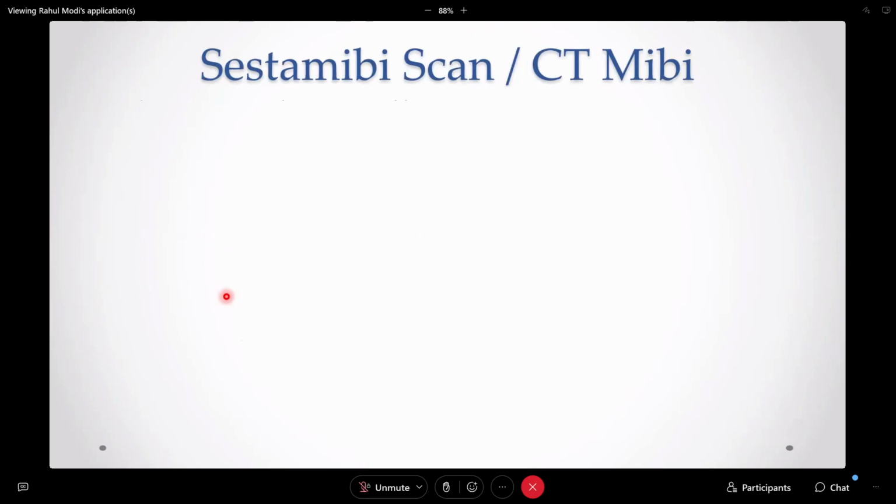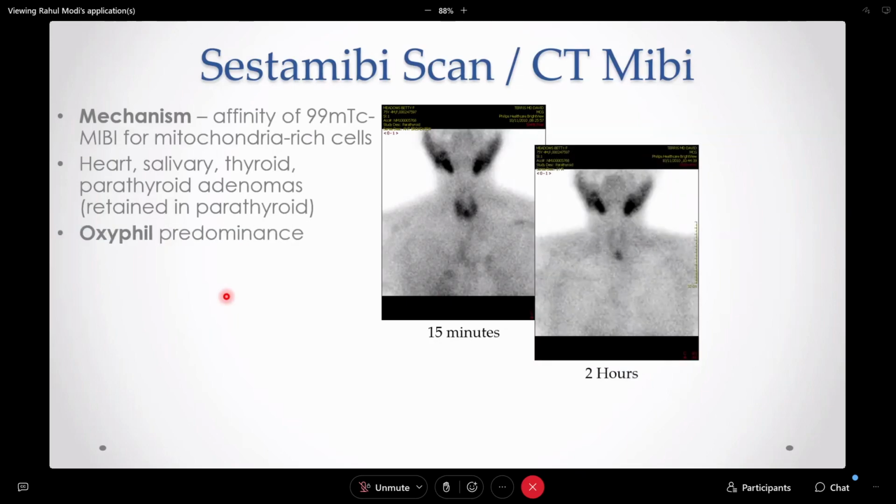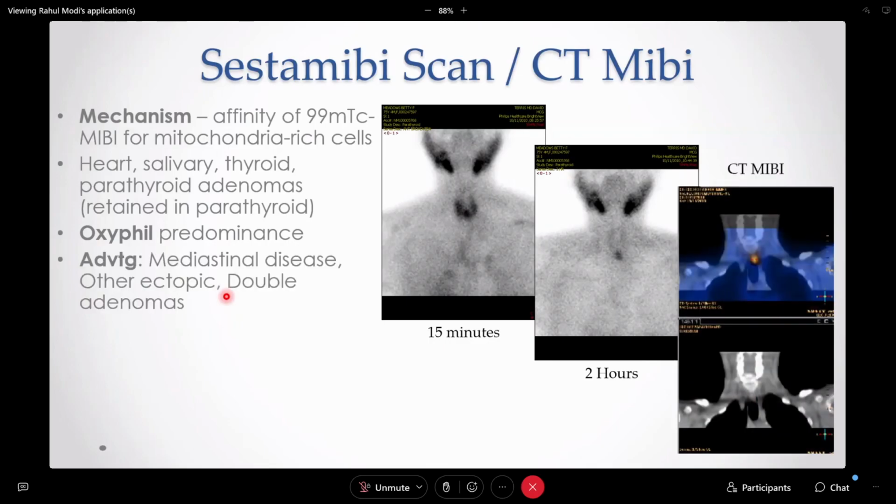We have heard about the sestamibi or the MIBI scan. It works on the selective affinity of the technetium for mitochondria-rich cells. It is selectively taken up by the heart, salivary glands, thyroid, and parathyroid adenomas. So both thyroid and parathyroid adenomas will take up the sestamibi. In parathyroids, it will be taken up only by those with oxyphil predominance. The advantage is it can detect ectopic locations and double adenomas, and you can combine a CT scan with it, as it is done here, to give you a 3D assessment and locations.